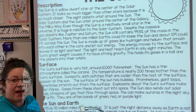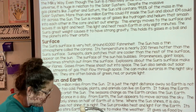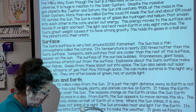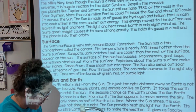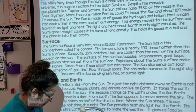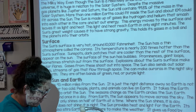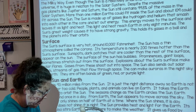The surface of the sun, the surface is the top part, or the part we see. The sun's surface is very hot, around 10,000 degrees Fahrenheit. The sun has a thin atmosphere called the corona, which we talked a little bit about yesterday. Its temperature is nearly 200 times hotter than the sun's surface. Sunspots, which we learned about yesterday, are dark patches that are cooler than the rest of the surface. The surface of the sun has bubbles and prominences, giant loops that sometimes stretch out from the surface.